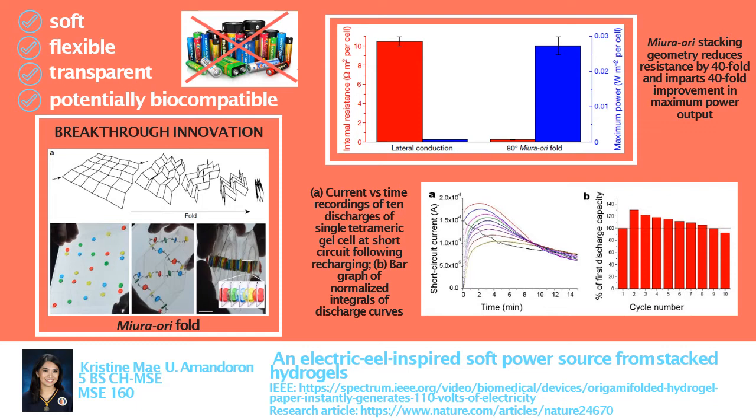Shown here are the results of the current versus time recordings of 10 discharges of a single tetrameric gel cell at short circuit following recharging.